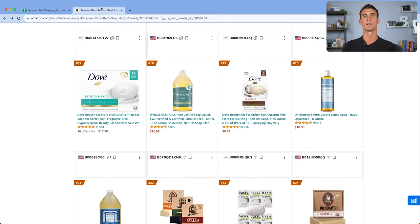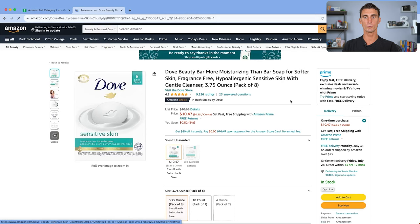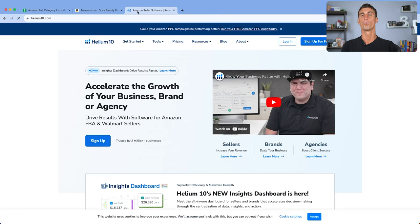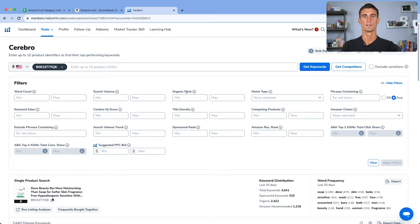Another thing that you could do, and let's look at the second best-selling product here. We can take this product, go down, and get the ASIN, and remember, that's the Amazon Standard Identification Number. We're gonna take this product over into Helium 10, and figure out what people are searching for in Amazon to buy this product using the Cerebro tool. So we're gonna go to Tools, and go to Cerebro, paste that in there, and get the keywords. We're then gonna go to title density, let's put 0, 0 as well.